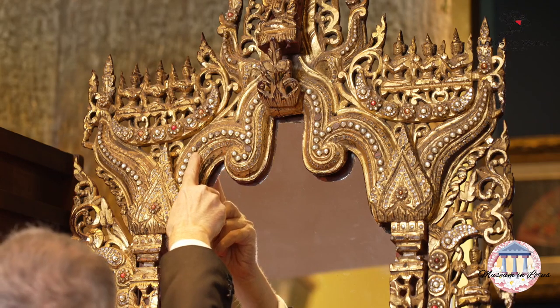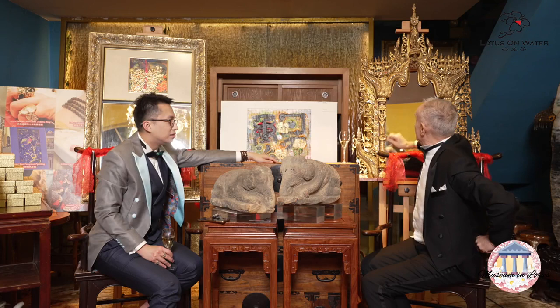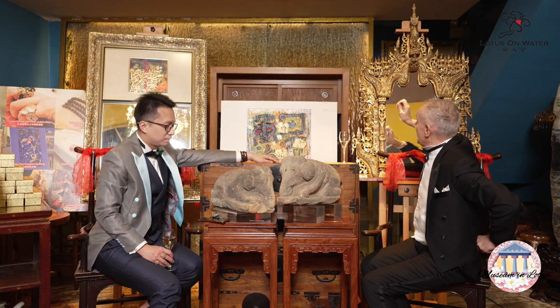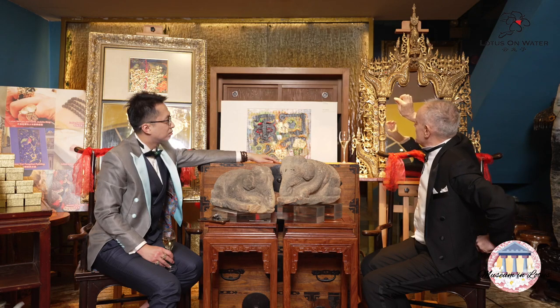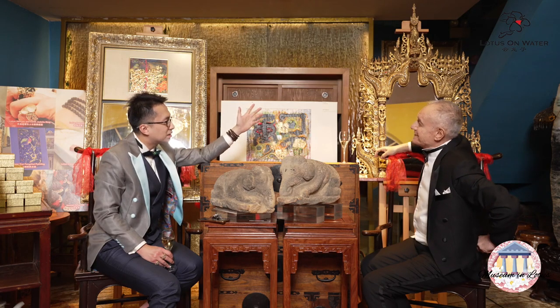For instance, this one here. And those are glass. Can you imagine the time it took for each of those glasses to be rounded, and then they created the necessary place with stucco on top of the wood where they would have been placed. So those are supposed to represent jewels, in essence.